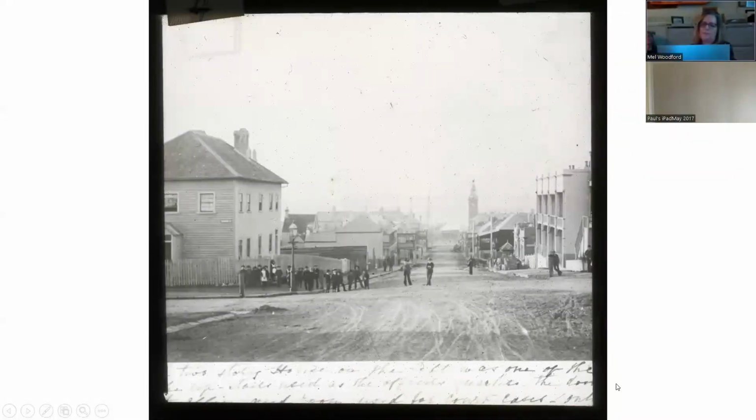Now this early image of Watt Street shows the corner of Church and Watt Street. This building doesn't exist today, but it just shows the evolution of what the streetscape looked like. The council building is there, of course, Custom House is there, but it's slowly changing over time.